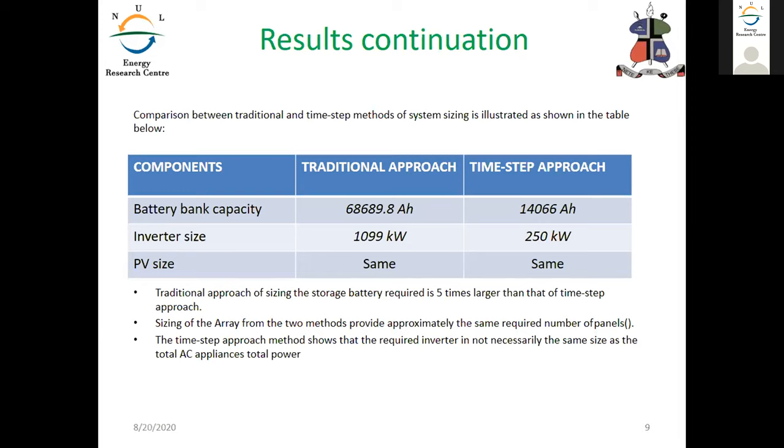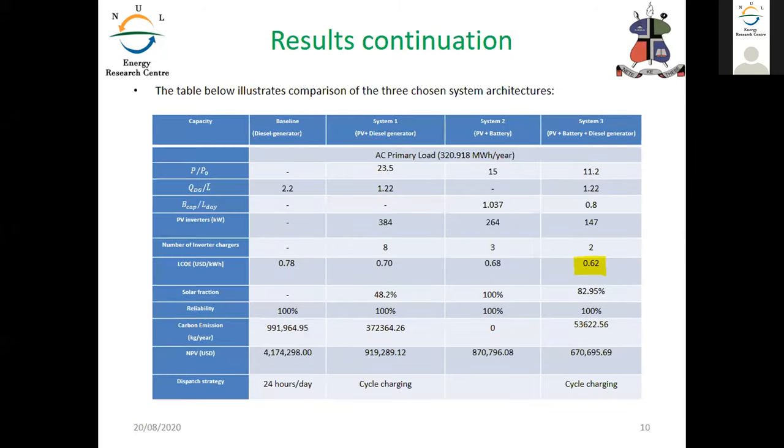Sizing of the array from the two methods provided approximately the same required number of panels. But when it comes to the PV inverter size, the inverter required under the traditional approach was bigger, because it assumes that the needed inverter should be the inverter that is able to encompass all the load, provided that all appliances can be connected at the same time.